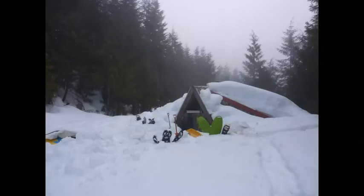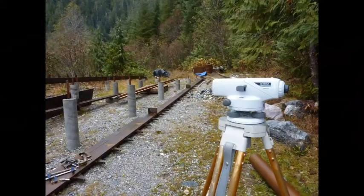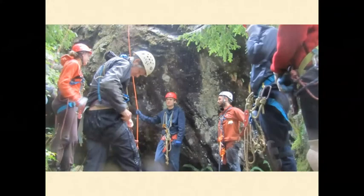Sometimes we snowshoe in. Well, this time we snowshoed in. You can see the snowshoes. It's got a propane stove and oven and everything, and it's got a water Pelton wheel that runs it. This was a couple of years ago. They were building a new cabin. I don't know what status it's in now, but the hope is to build a new one. The old one's starting to get crushed by the snow.